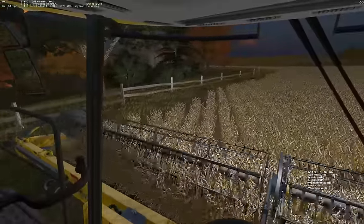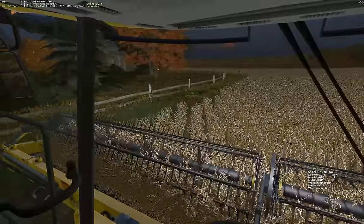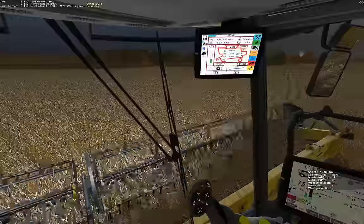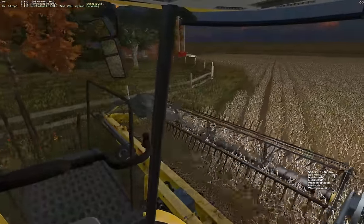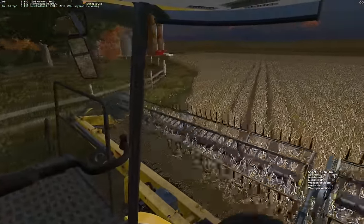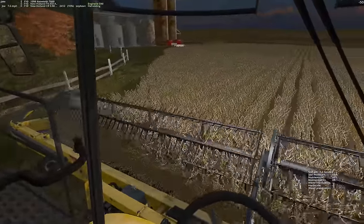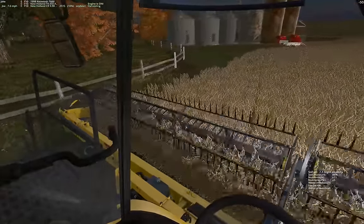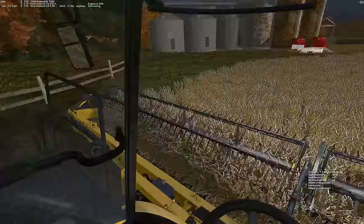So hopefully these fields do pretty well. I mean, nutrients are pretty high over here, where they should be. I don't really expect, it's a little bit basic, so.